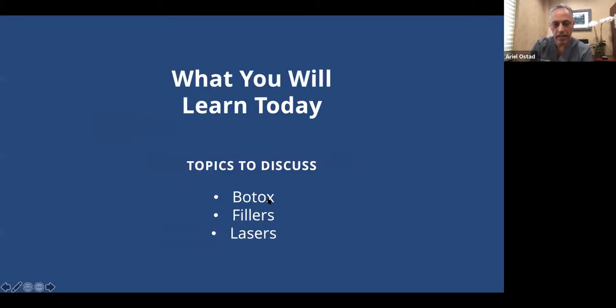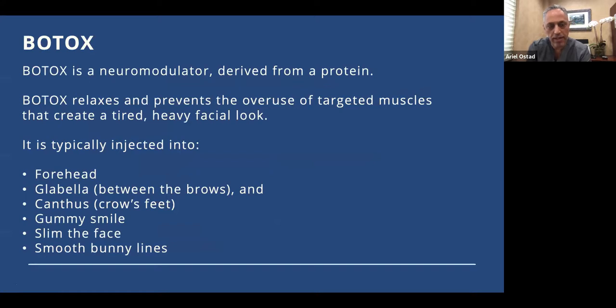Okay, excellent. So what we will be talking about today is really Botox, fillers, and lasers. Botox is a neuromodulator that's derived from a protein. What a neuromodulator basically means is that it's a protein that is able to affect our nerve endings in our skin. And basically, Botox relaxes and prevents the overuse of targeted muscles that create a tired, heavy facial look.